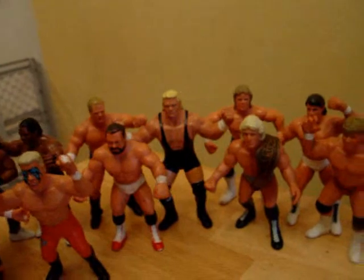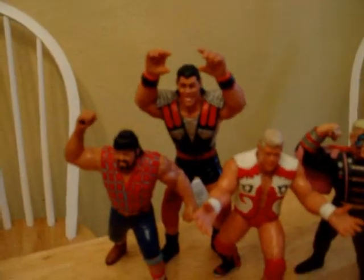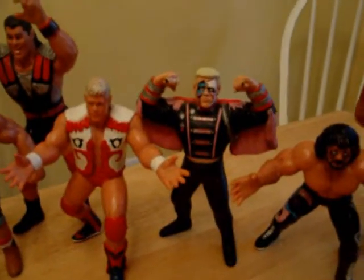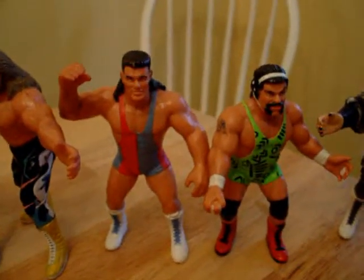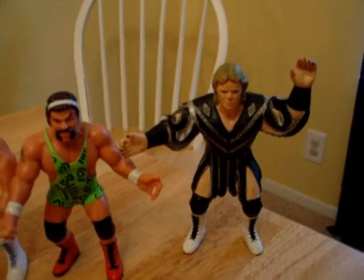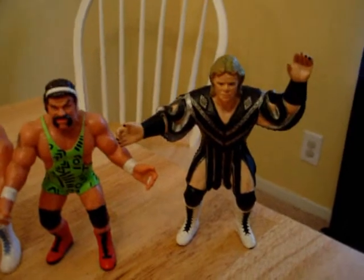And now we're going to move over to the UK variants that a lot of people don't have or never owned. So we've got Big Josh, El Gigante, Dustin Rhodes, Sting with his pre-ring attire, Jimmy Jam Garvin and Michael Hayes the Freebirds, the repaints of the Steiner brothers, and Lex Luger in his pre-ring attire. So we'll have another line of figures coming up next.